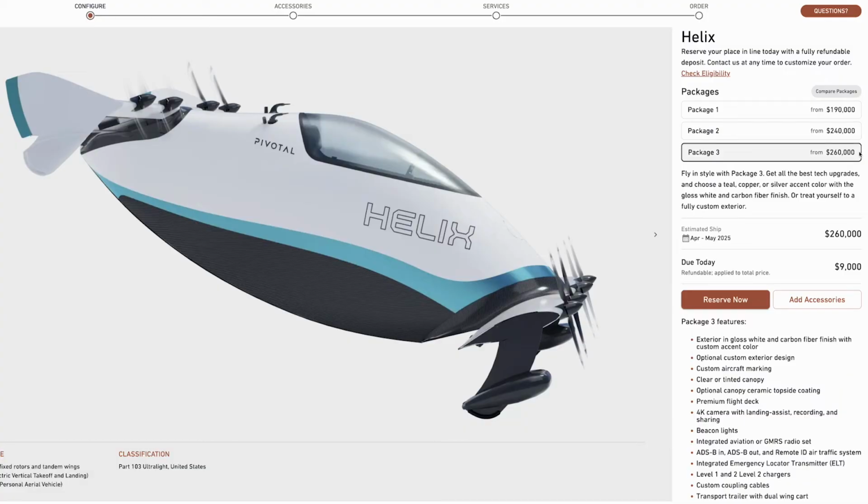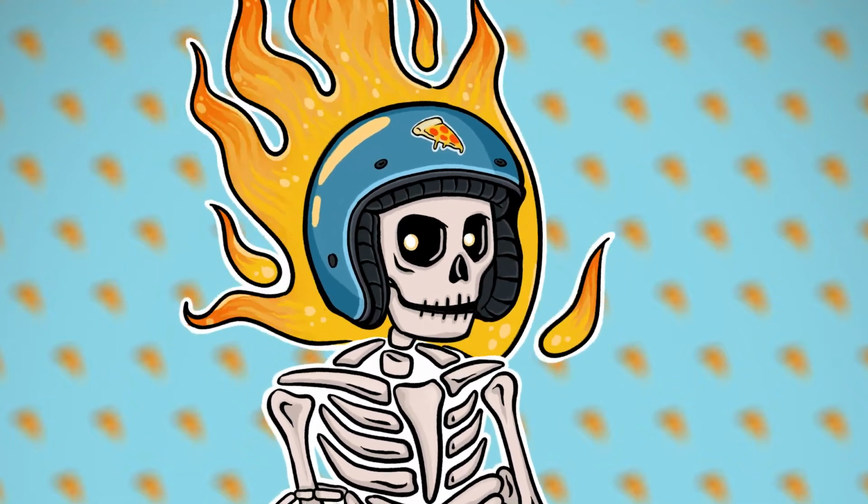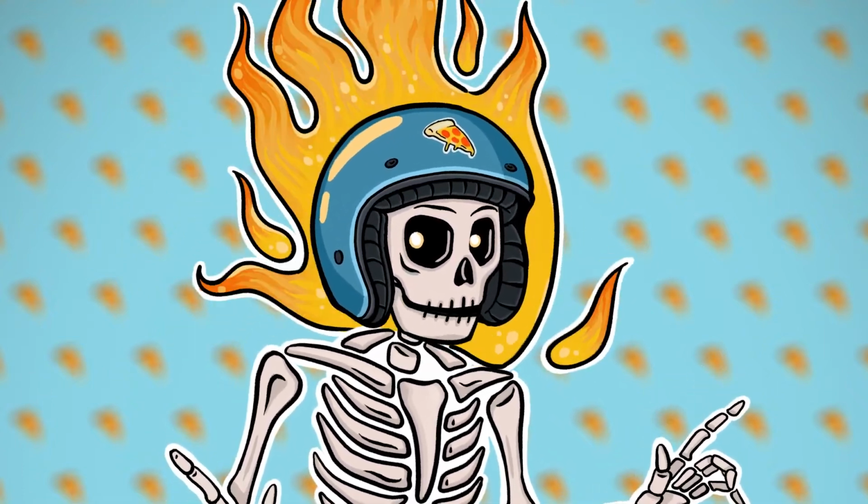Then there's the top of the line package. Yep, package 3, which basically comes with some custom paint and a few other things. I'm guessing that if you're in the tax bracket that can actually drop the cash for one of these things, you're probably skipping the first package altogether.